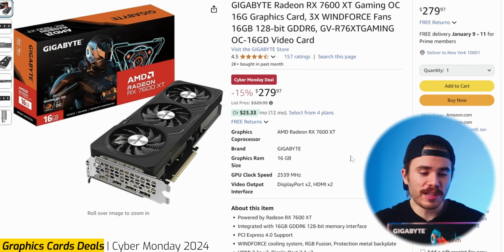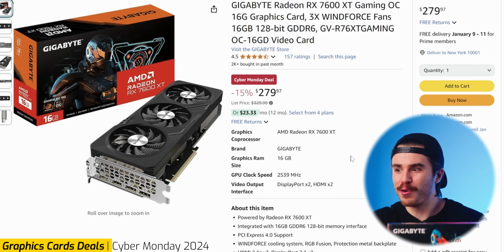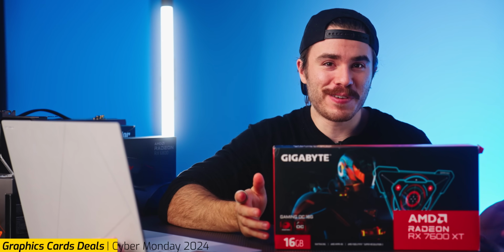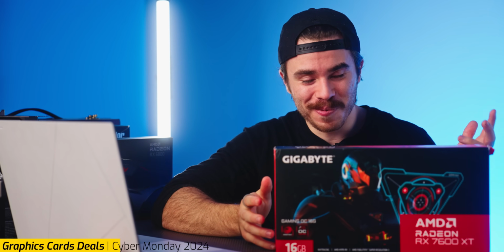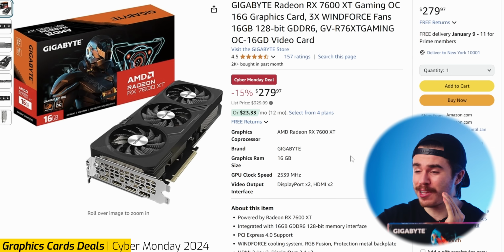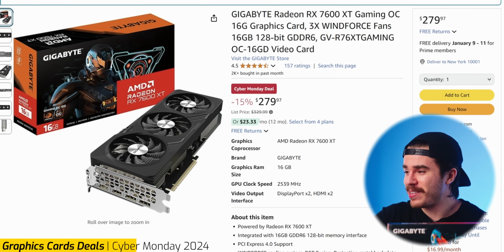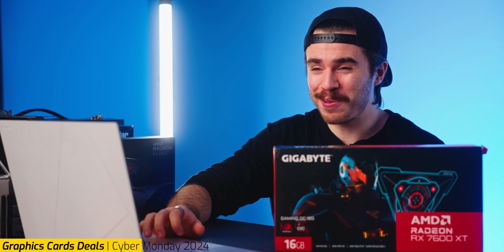If you wanted an entry-level 1440p gaming graphics card or a no-questions-asked 1080p gaming graphics card that could maybe hold you over for a higher-end graphics card in the future, don't forget this has 16 gigabytes of VRAM for under $300. That's really good stuff. So I definitely recommend looking at this GPU if you're wanting a cost-effective mid-range graphics card at a really good discount. This is the lowest I've ever seen a 7600 XT. The only downside is that it doesn't arrive until January of next year, but it's worth the wait. It is worth the wait.